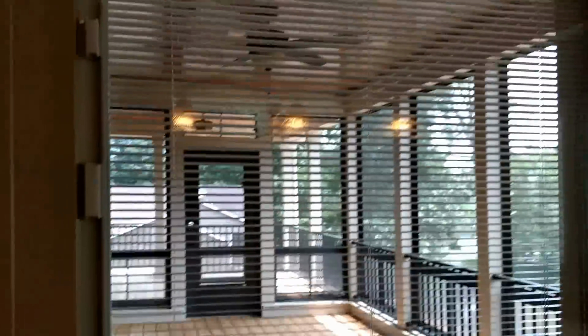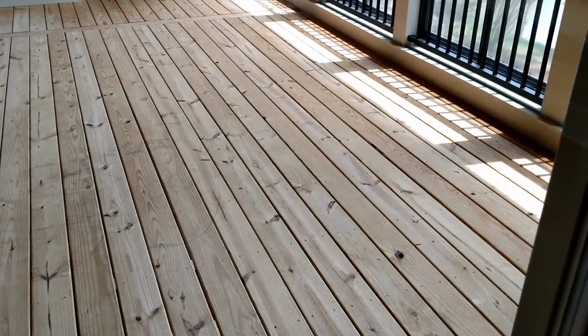They've got one of these Pella doors with the blinds in between the glass. And you can lift the blinds, raise the blinds. Nice being in between the glass because you don't ever have to worry about dusting them or cleaning them.